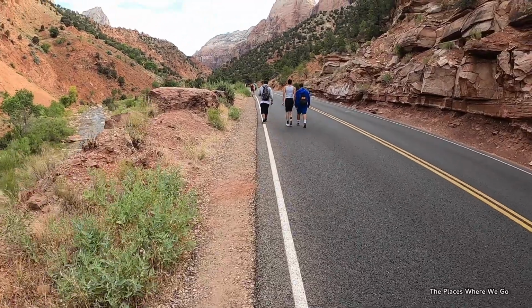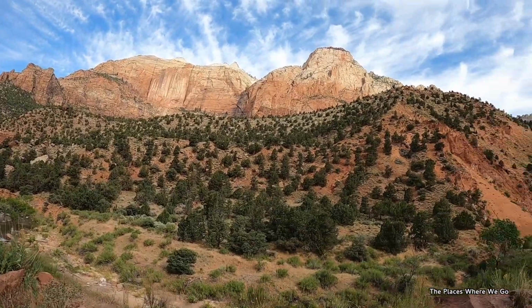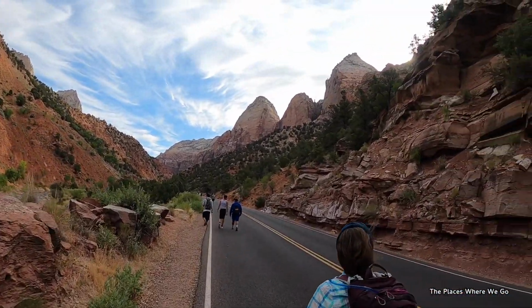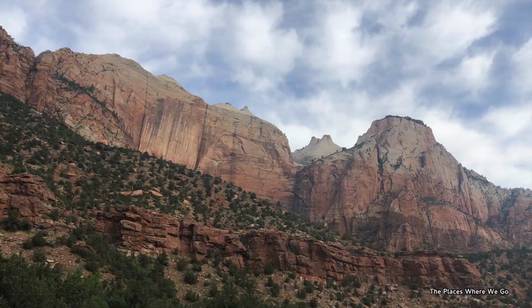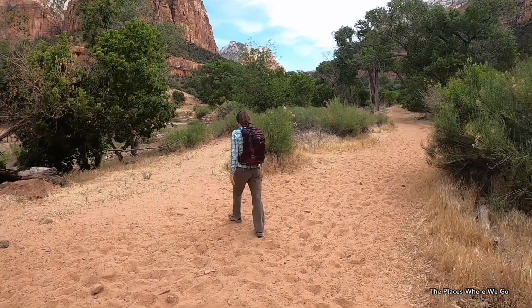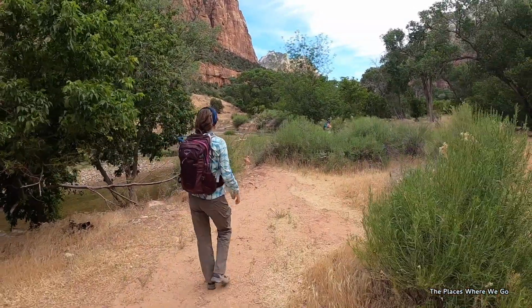So we decided we were going to go a bit further, and we started walking up this road towards the Temple of Sinawava, but we didn't quite get as far as the Temple of Sinawava. At that time, the road was closed to traffic. There were cars occasionally coming up and down as they probably were leaving the parking lot, and some cars were allowed to come in. The walk was a great viewpoint for some of the highlights in that area too.